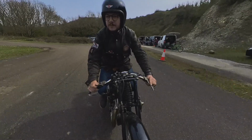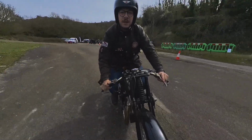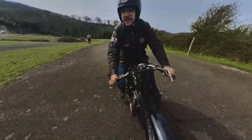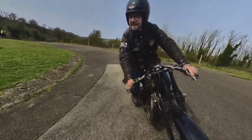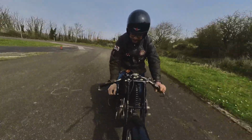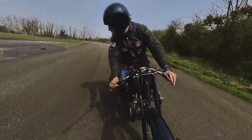So this is genuinely the first time I have ever ridden this bike, and I was amazed at how quickly I bonded with it. It is very agile, it really sticks to the pavement, and it is quite confidence inspiring.